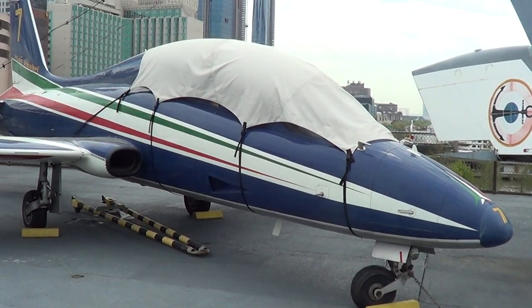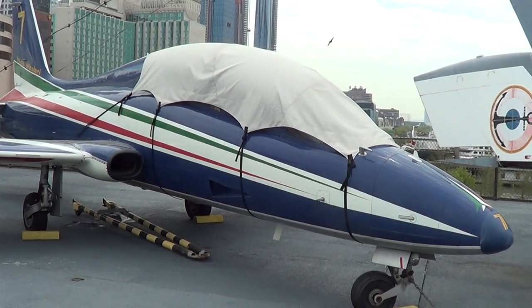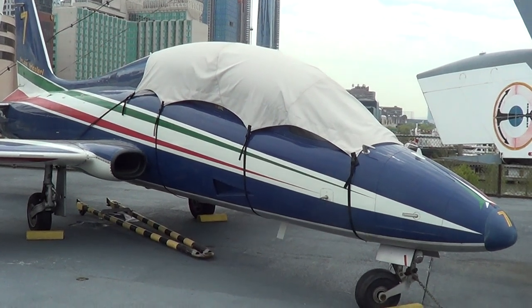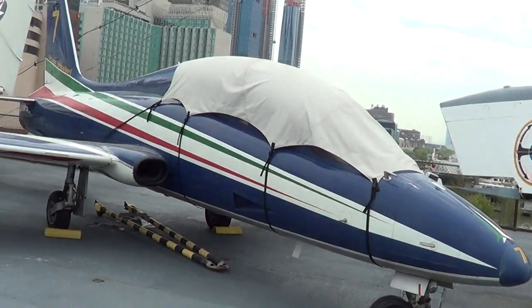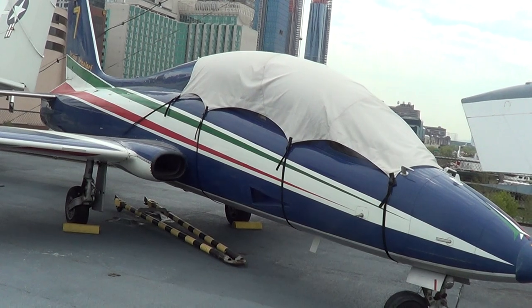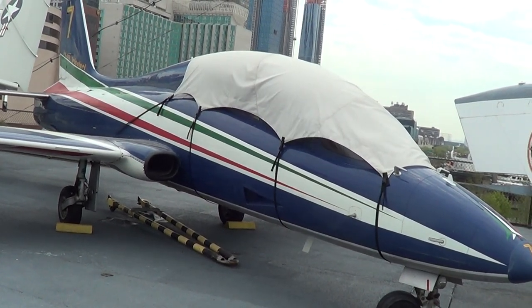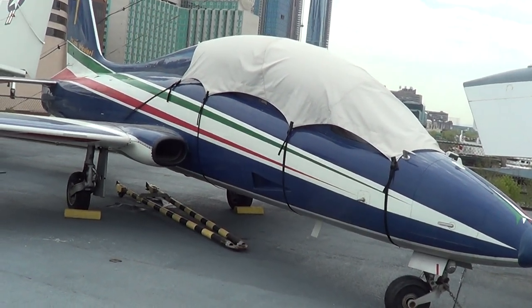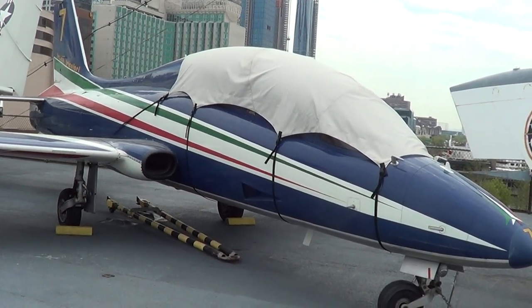The MB-339 displayed here is shown in the colors of the Frecce Tricolori, the tricolored arrows. The aerial demonstration team of the Italian Air Force, established in 1961, is one of the only aerobatic teams in the world that uses 10 aircraft at the same time in its air shows.